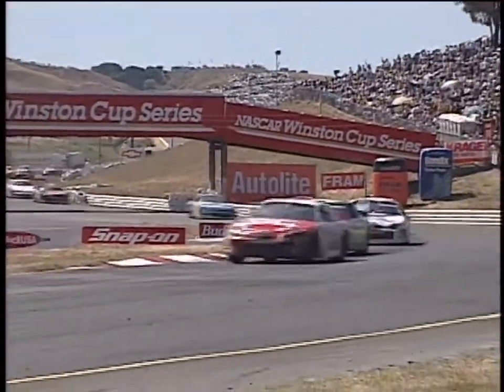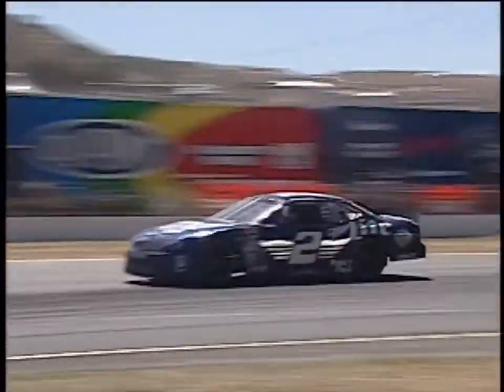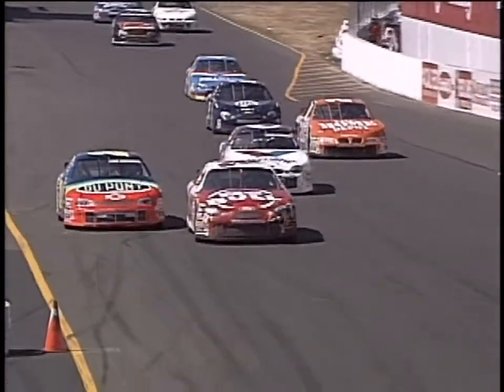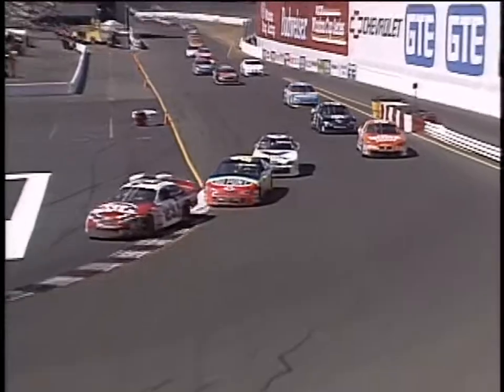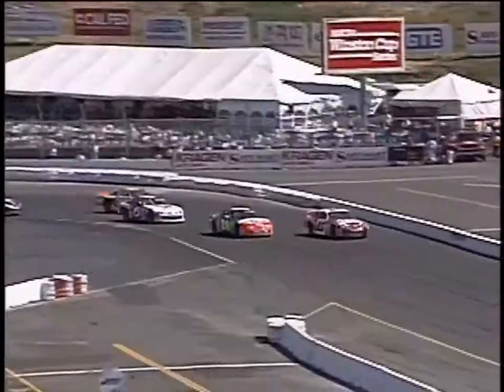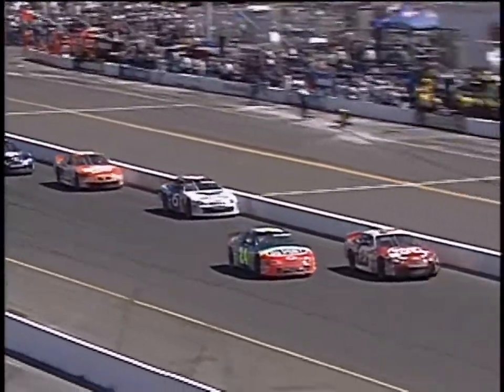Now let's see if Jeff Gordon can outbrake Jimmy Spencer down in turn 11. Take that lead away. He's going to try. Spencer's trying to block. And Tony Stewart's trying to get a good line so he can go. Now turn on the inside, Tony. No, that didn't work too good. Let's cross that one off the book.